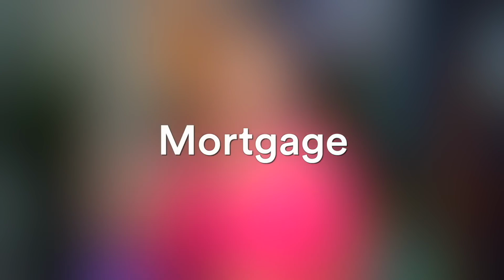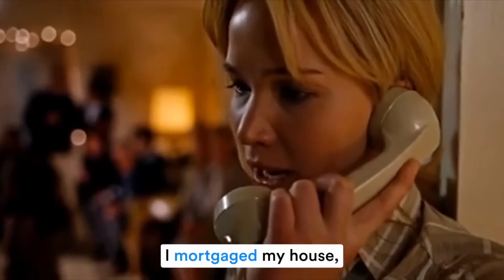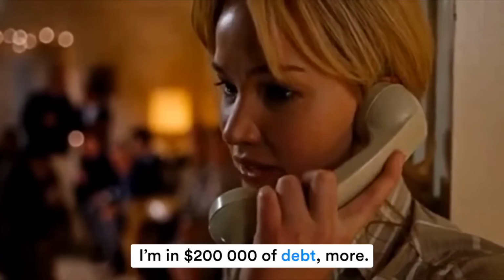The next word is mortgage. Mortgage is a type of loan that you get to buy a house. It has a letter T, which is silent and is not pronounced. Mortgage. They took out a 15-year mortgage, which means that they have 15 years to repay the debt. Debt. I mortgaged my house. I'm in $200,000 of debt more.